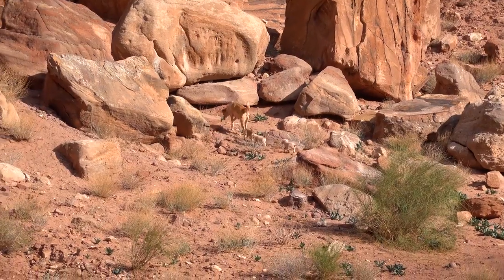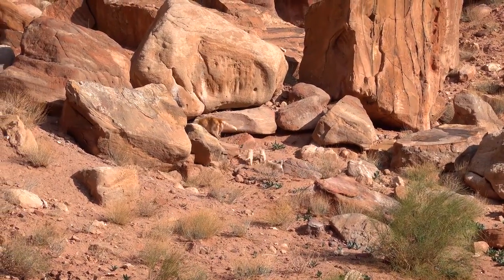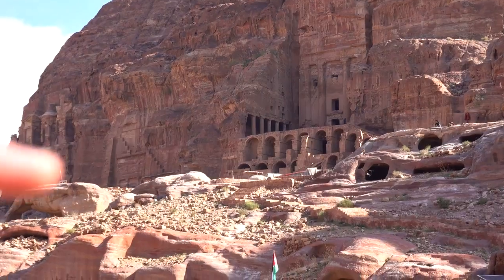Oh my god! Oh my god, oh my god, oh my god. So behind me here is the amphitheater of the city. Of course shaped like this because it amplifies sound. That's where we're going. Oh.